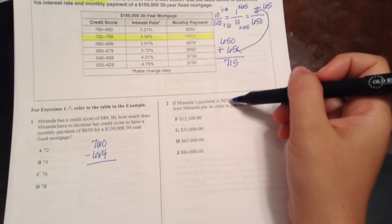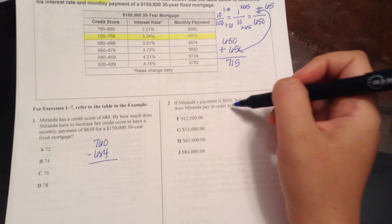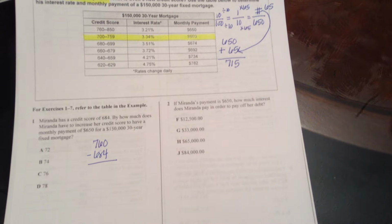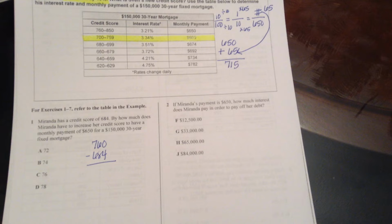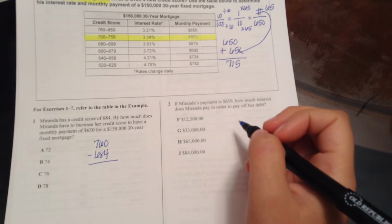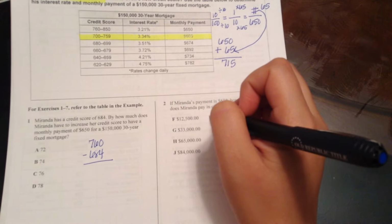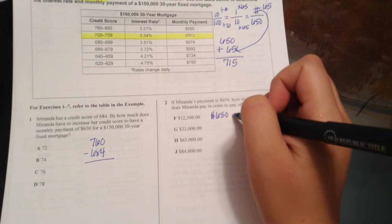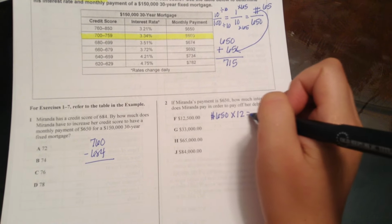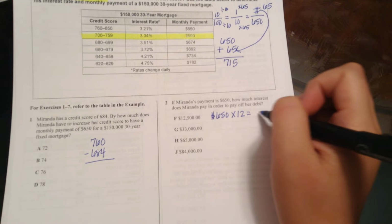Over here, Miranda's payment is 650. How much interest does Miranda pay in order to pay off her debt? Okay, so for this one, we actually have to do a couple of things. First, I have to multiply 650 times 12. Then that's going to give you how much you pay in 1 year.